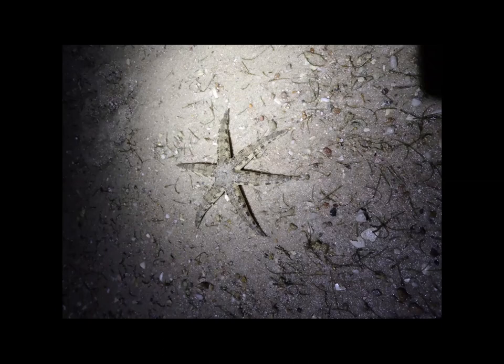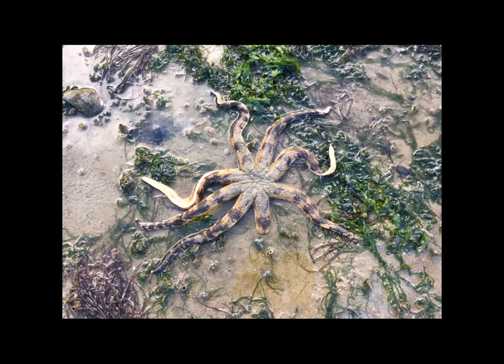And not all sea stars have 5 arms. Some of them have more than 5 arms. Some of them even have 8 arms. This is the 8-armed Luidia sea star. And over here, it's a brittle star. The 5 arms of the brittle star are attached to a central disc, and it's very, very fast moving. They are called brittle stars because the arms are very brittle and fall apart. They drop off to confuse their predators so that they can escape.